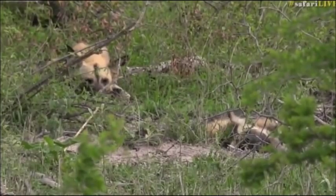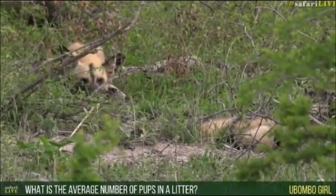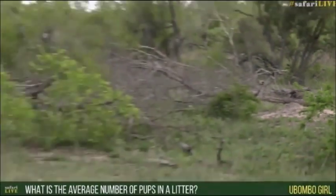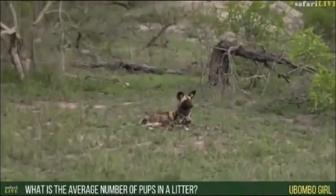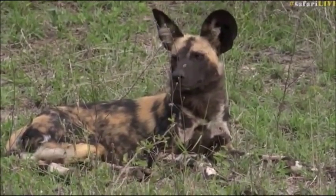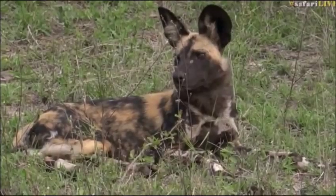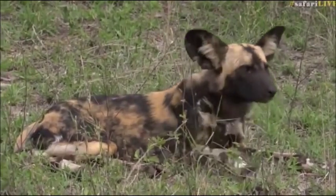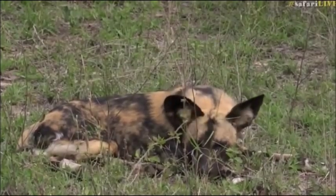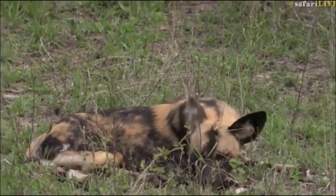Bumbo Girl, you're curious to know what the average number of pups is in a litter. They can have up to 22 or 23. I think that's the most that's been recorded. The average litter size that I have seen is 12, with about 9 to 10 surviving. But again, that is all dependent upon food resources and size of the pack and genetics as well.